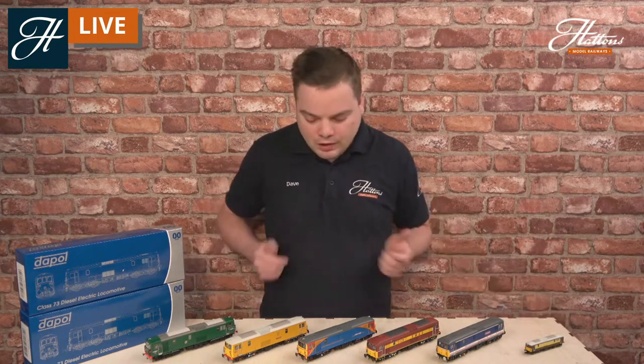Otherwise, let's get started. And as with every real railway profile we do, we have to start a little bit earlier than the 73s were introduced to understand exactly why they did make an appearance on the network. These locomotives were used across the south of England, mainly introduced for the southern region of British Railways.